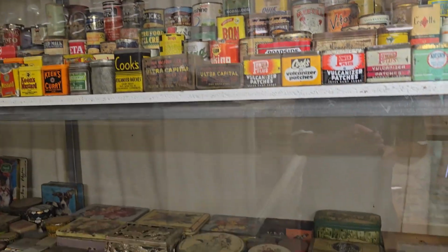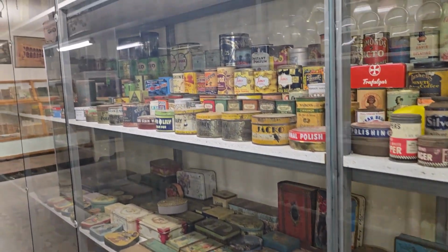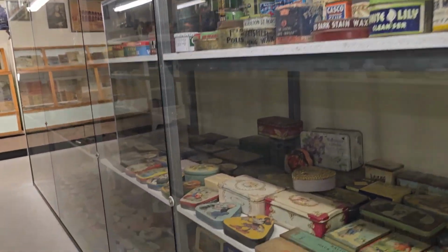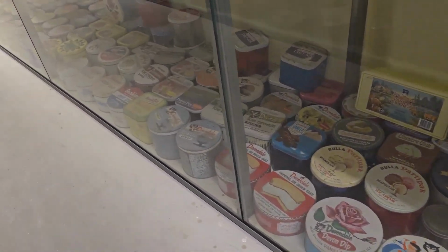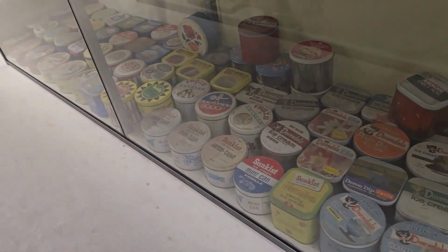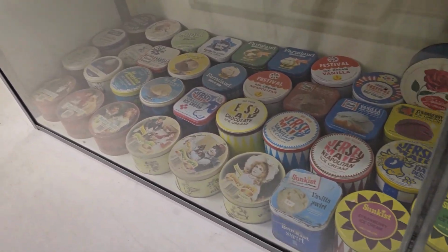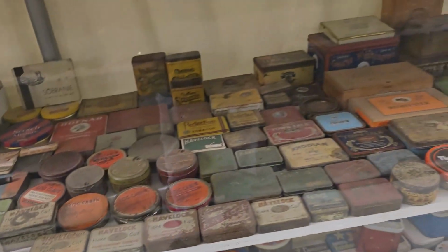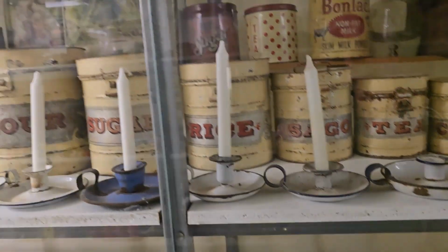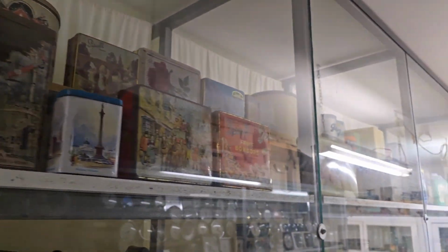Huge display here of tins. Absolutely massive. Ice cream tins. Who remembers getting ice cream in a tin? All different sorts. You've got Peters and Foursquare and Streets. A massive range of tobacco tins. You have canisters, larger canisters up the top.